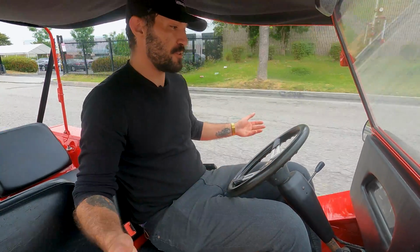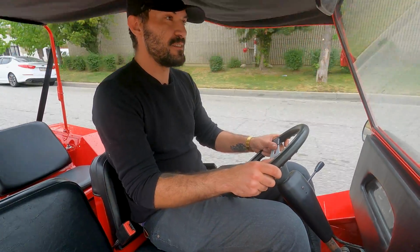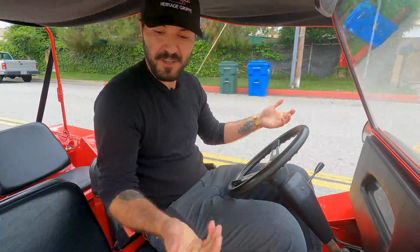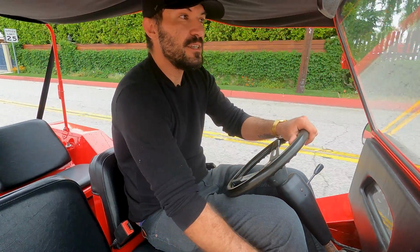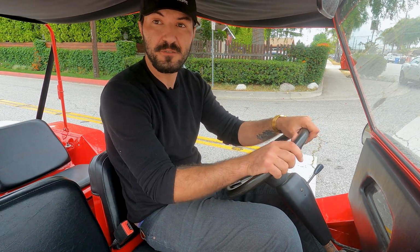Literally, there's no doors. You could hop in and out as you please, go where you please, and just have a blast doing it. The paint shines bright, you know. The car is in fantastic shape overall, and it's looking for its next caretaker. So if you're interested, if you're looking to buy a Moke, this is one of the best ones in the market right now, and it is up at auction, few days left.